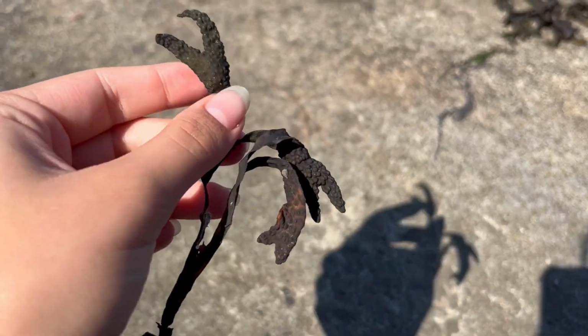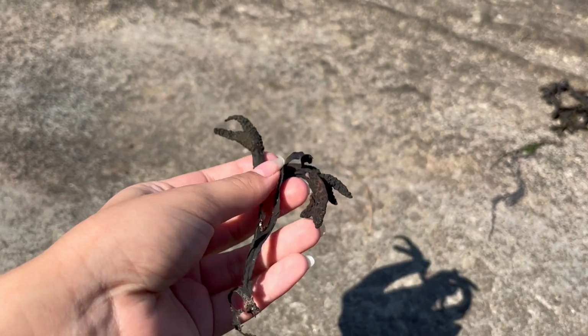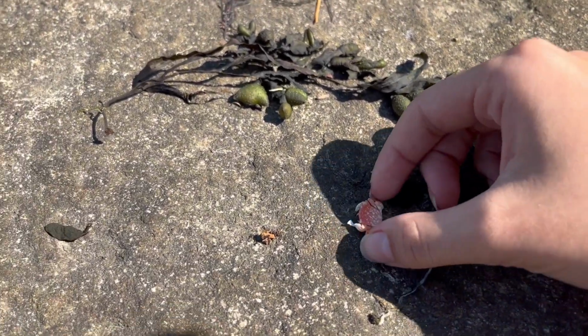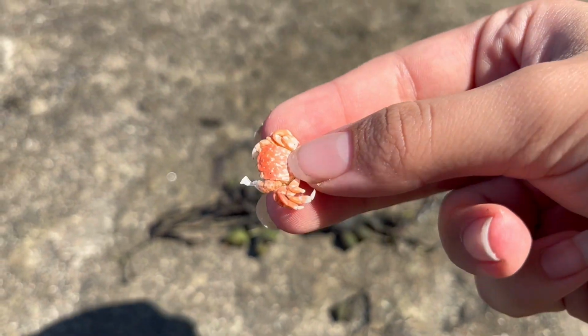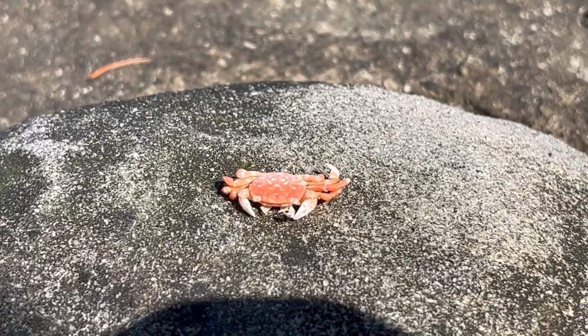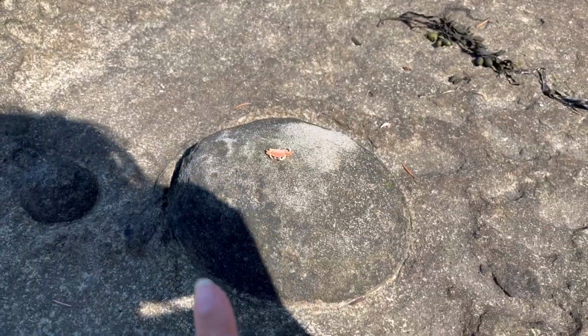There's some kelp over here though, and it's dried up kelp, but this actually looks like crab pinchers, which are cool, but no, it's just dried up kelp. Over here, this is actually, let me see if I can pick it up. It's a little dried up crab. Oh, poor little guy. The sun probably got to it. Oh, there are a bunch of dried up crabs here too. And I'm just gonna leave this little guy here on the rock and continue on.